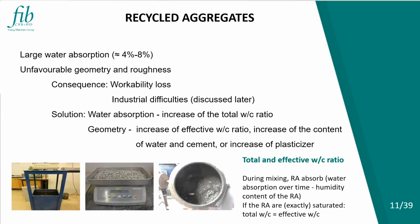In terms of unfavorable geometry, unfortunately, this will influence workability directly, and this cannot be compensated by calculating water absorption alone. So there are three main ways to compensate the loss of workability caused by recycled aggregates. Increasing the effective water-cement ratio, which will affect the properties of concrete. Increasing the content of both water and cement. This has a problem, which is if you increase cement, you increase environmental impacts. And lastly, increasing superplasticizer content.